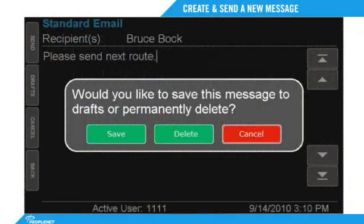You may select Save, Delete, or Cancel on the pop-up screen. Cancel returns you to the message to complete it. When you select Save or Delete, you'll return to the inbox.